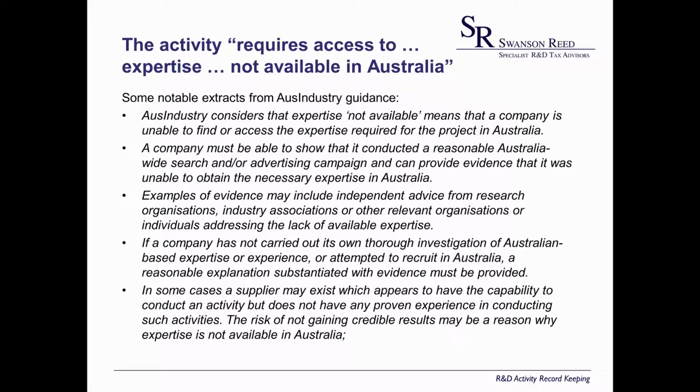Examples of evidence may include independent advice from research organisations, industry associations, or other relevant organisations or individuals addressing the lack of available expertise. If a company has not carried out its own thorough investigation of Australian-based expertise or experience, or attempted to recruit in Australia, a reasonable explanation substantiated with evidence must be provided. In some cases, a supplier may exist which appears to have the capability to conduct an activity but does not have any proven experience in conducting such activities. The risk of not gaining credible results may be a reason why expertise is not available in Australia.